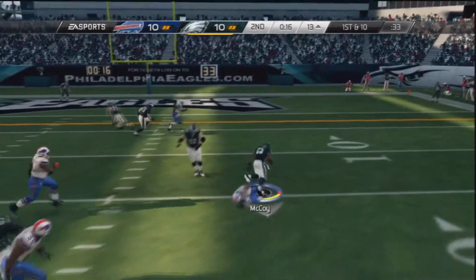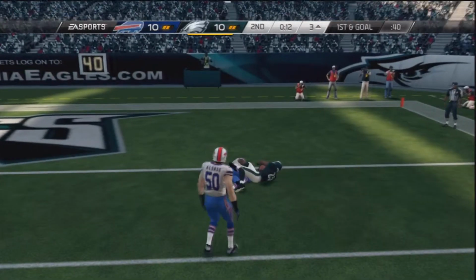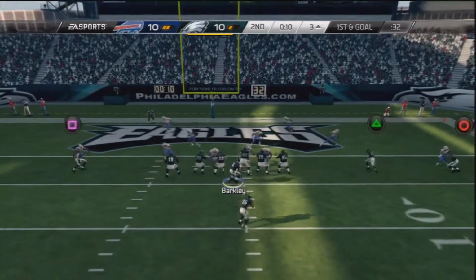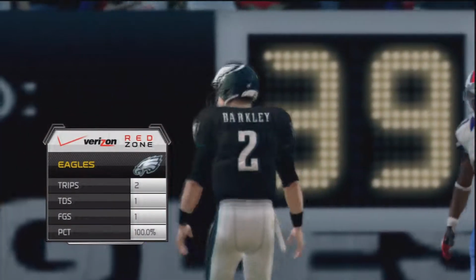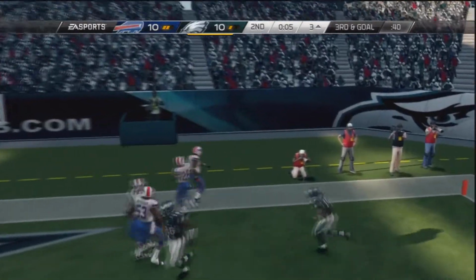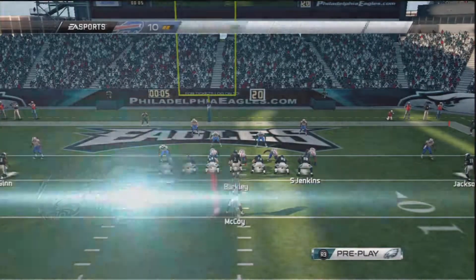Barkley fires, finds LeSean McCoy. McCoy trips over someone, trucks someone, and then is dragged down at the 3-yard line. Philadelphia uses another timeout at 10 seconds. And now Barkley fires and overthrows his target. And now it's 2nd and goal. 8 seconds to go. Barkley drops back, fires, and overthrows everyone again. 3rd and goal. 5 seconds to go.